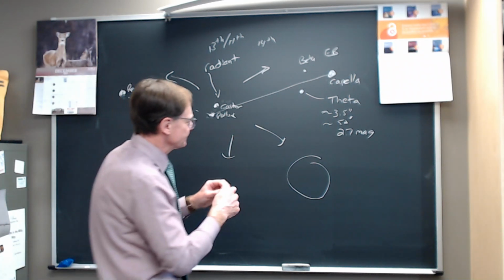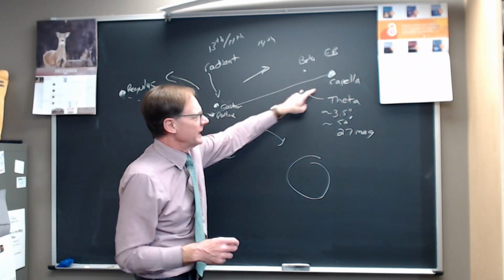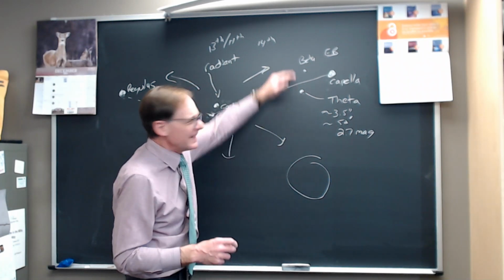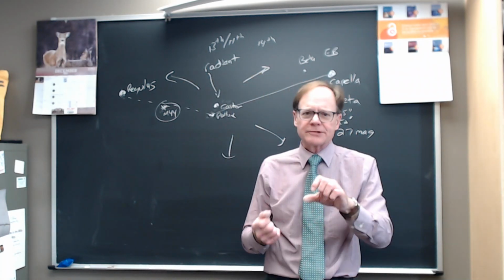Now, going the other direction, you pass a couple of bright stars in Auriga. Capella is the brightest star in Auriga, but you pass Beta Aurigae and Theta Aurigae on the way. Beta is an eclipsing binary star. It has a period of 3.9 days.